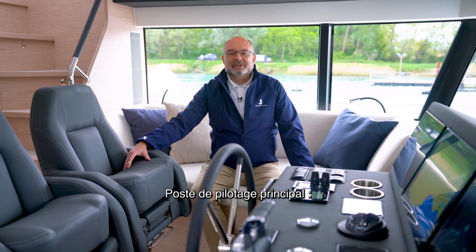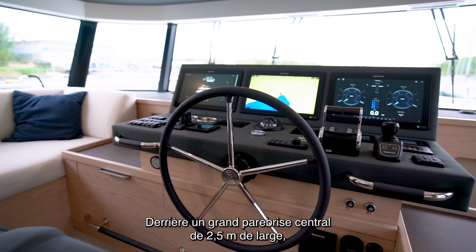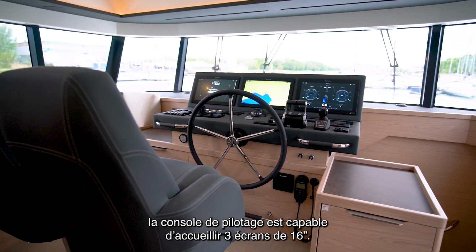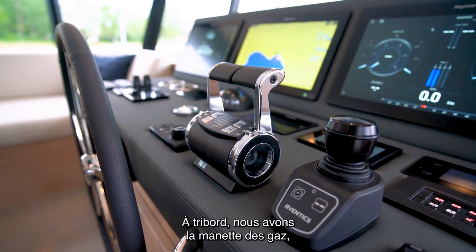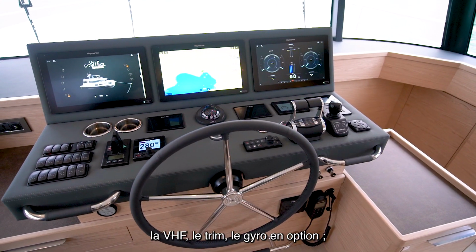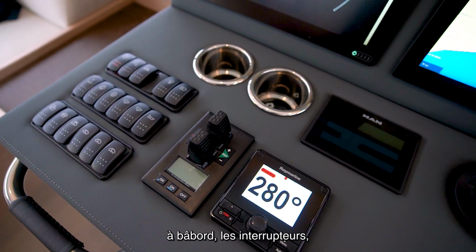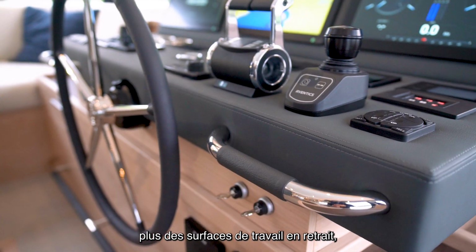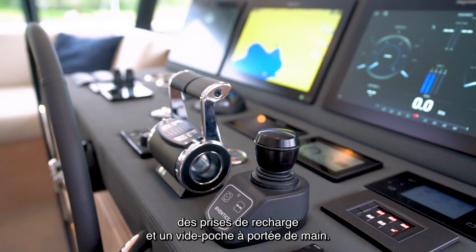So here we have the main helm, with the pilot seat on boat centerline, and forward of that a 2.5 metre wide central windscreen, and a helm station capable of housing 3 16-inch screens. On the starboard side we have the throttles, the Ventix joystick, the Beneteau ship control panel, VHF, trim tabs and optional gyro. On the port side we have the switches, autopilot and thruster panels to port with recessed working surfaces and charge points and storage close to hand.